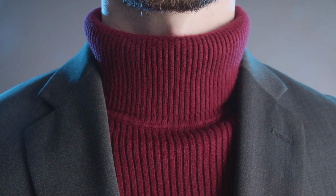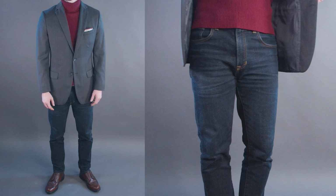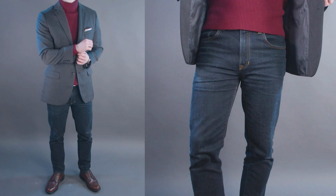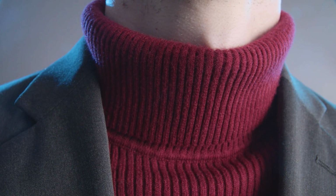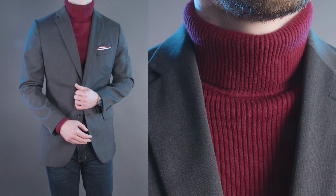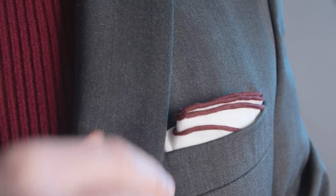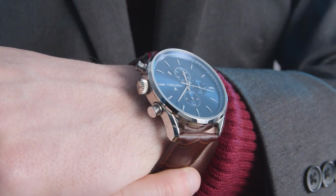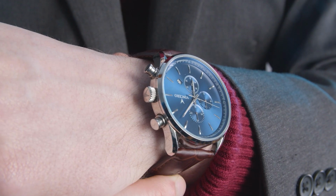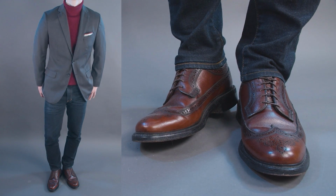Outfit number 2, turtleneck time. For the second outfit, I took a charcoal gray suit jacket and once again paired it with a dark wash set of jeans. Instead of a dress shirt or casual button down, I went with a deep red turtleneck sweater. Again, this helps bring down the formality of the entire outfit while still looking put together. I selected a white linen pocket square with a burgundy fringe in a messy presidential fold. The watch is a chronograph with a blue dial, silver case, and oxblood leather band. Rounding out the outfit is a pair of long wing brogues in a rich oxblood color.